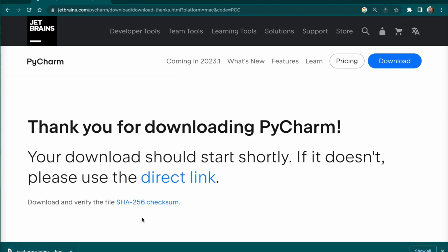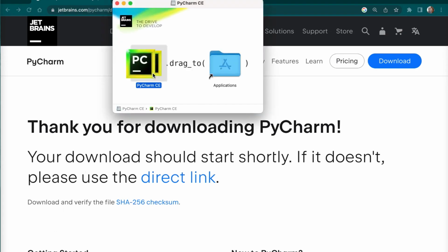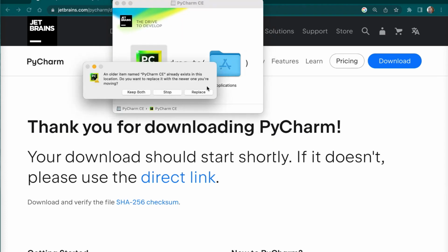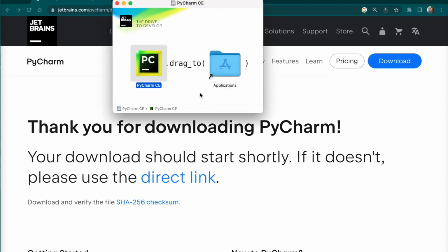When the file is downloaded, double click on the download file to start the installation process. If you're using Mac, you have to just drag it to the application folder to start installation. So it will take some time to complete installation. Okay, so my PyCharm IDE is installed. After the installation is complete, you can launch PyCharm by clicking on the PyCharm icon in your application folder. So I will just launch it.